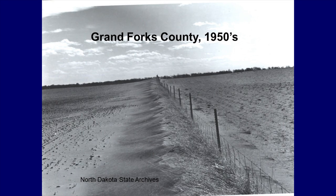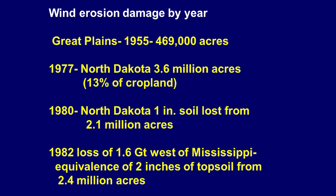I know in North Dakota, in some of those windy years when people struggled to get a crop and the fields were bare, township trucks had to be used in certain North Dakota towns to move the soil off the streets so people could get around the cities in the 1980s. So it's Grand Forks County in the 1950s, that's not snow. The soil loss just continues, millions of acres in certain years.